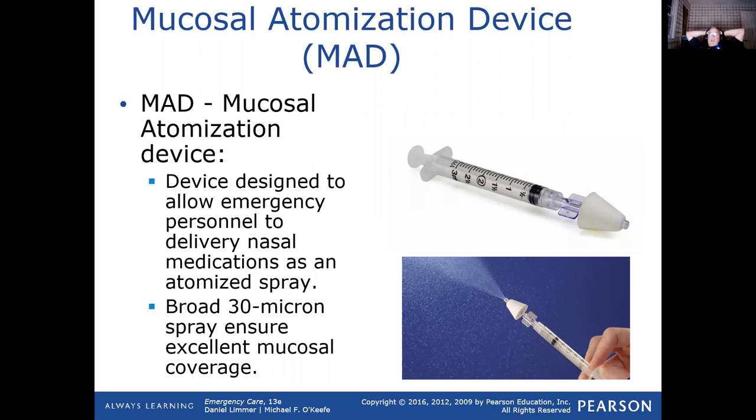Okay, so to be able to turn it into a mist, if we're not using that commercial device that I'll show you in a second, where it's all packaged in one quick, easy way to give it, you have to draw the medication up in a syringe, and there's going to be a needle that helps you draw it out of the vial. Then you take the needle off and you put on this device called an atomizer. As the fluid goes through it, it turns it into a fine mist, because if you just spray water up the nose, it'll just flow right back out. So it turns it into a fine mist so it can be absorbed by the blood vessels.